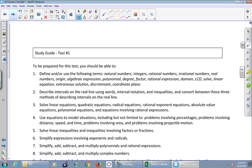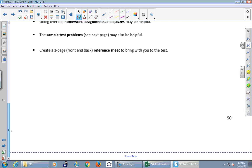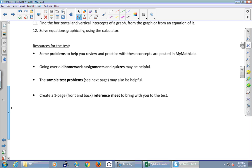But in terms of resources, on the very next page, page 50, at the bottom it says you can go over problems to help you review and practice the concepts that we've covered. You can go over any of the old homework problems. They're still available to you. You can take a look at the feedback I'm going to give you on the quiz when I hand that back in just a few minutes.